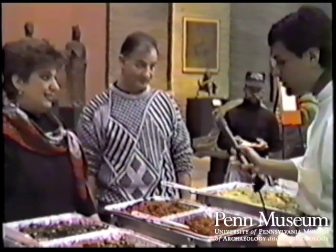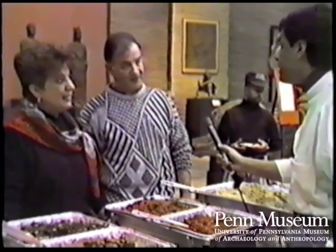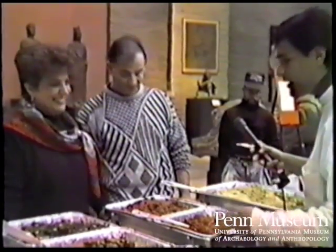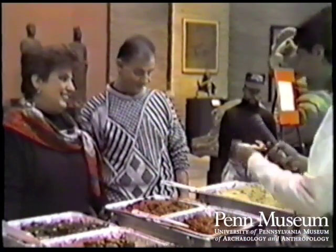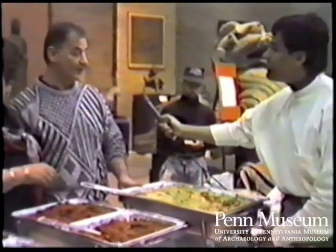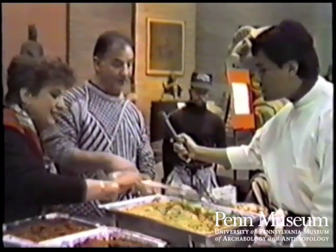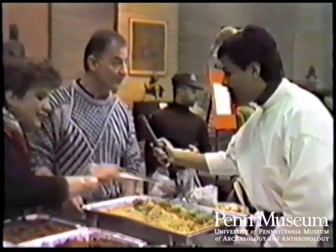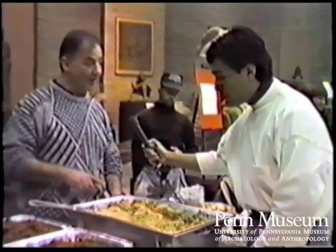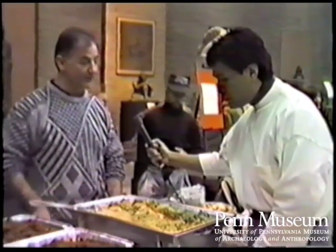Now, this would be served hot also, correct? Yes. Is this a main dish or an appetizer? That's an appetizer. So we have three appetizers, and the rice. That's the main dish that we cook for a wedding party. It's basmati rice, called shirin polo, with peeled orange, almond, and ground pistachio on top.